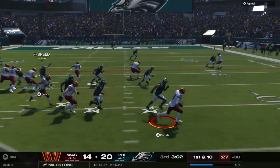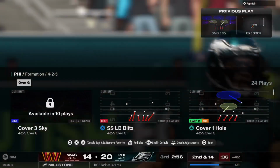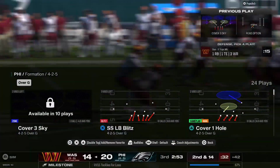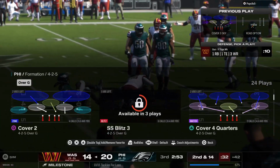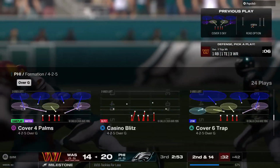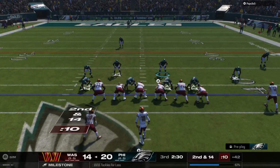A zone read here, and he's going to keep this himself. And no place to go. He's hit and taken down behind the line. The decision whether to keep the ball or to hand it to the back happens so fast. In this case, the quarterback thinks it was a keep read. The defense was there ready to stop him. Tackle for loss. So after the loss on 1st, here's 2nd and 14.